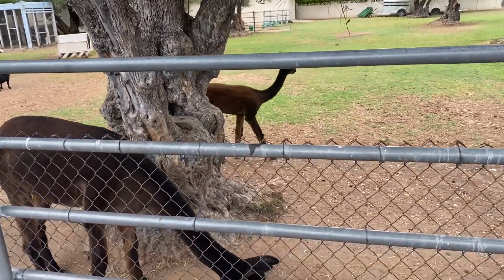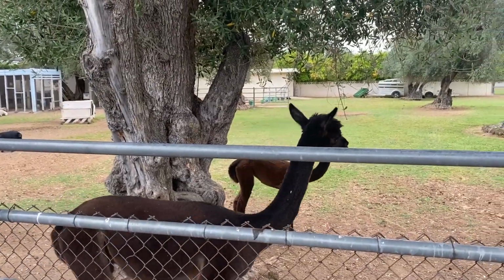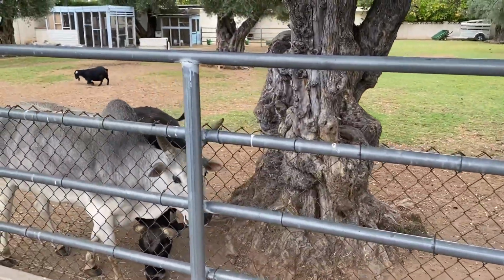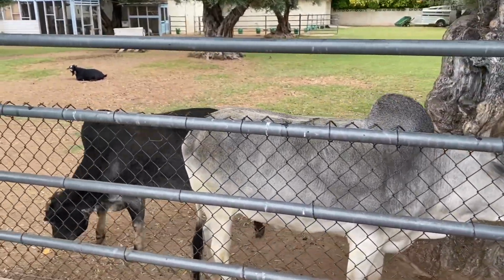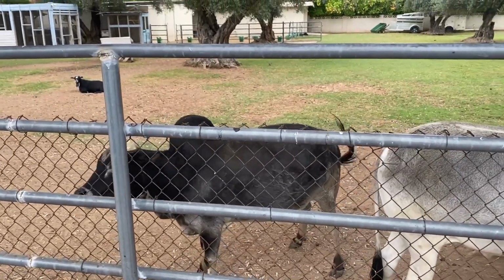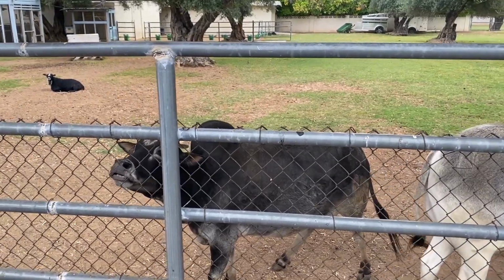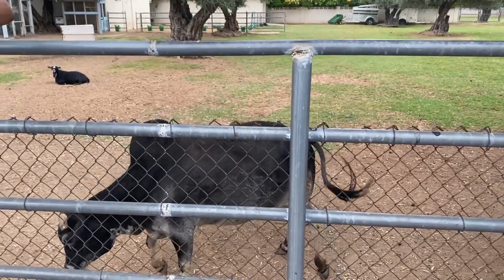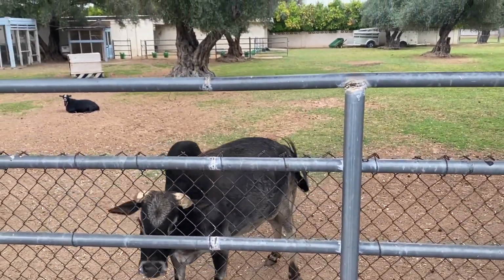You have to throw it at him like that. You didn't even get that. I don't think they like them lemon cookies. Oh, that's a cow, isn't it? That's a cow? Okay. They don't eat cookies.